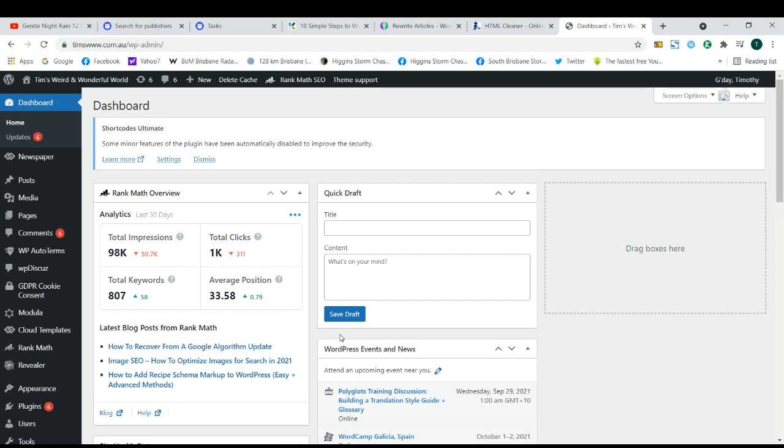So basically, this tutorial is just about writing a blog post. It's not about keyword research. I'll do that in another tutorial. This is just about writing the perfect blog post. I'll teach you how to write a blog post that's got the best potential and the best possible chance of getting to the first page of Google.